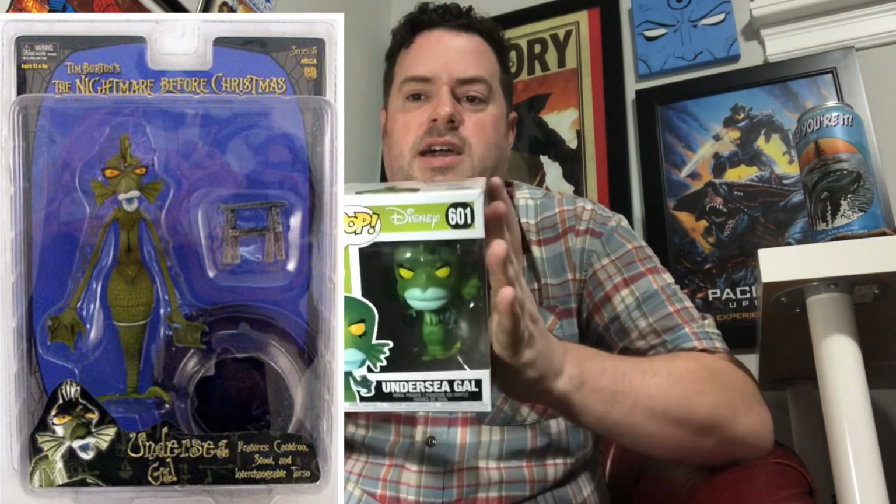Next up, I have got Undersea Gal from Nightmare Before Christmas. So I used to collect Nightmare Before Christmas stuff, and I stopped collecting it years ago. However, even though I have some old action figures and stuff from Nightmare Before Christmas, there were a few characters that they never got action figures that I always would have liked. And so when I see these Funko Pops, they're kind of easy and affordable. I wouldn't necessarily buy a Nightmare Before Christmas figure from, say, I don't know what company makes the figures now. I think it's NECA, maybe. But if I were to buy this girl made by NECA, she just really wouldn't fit in my collection anywhere because I don't have my old Nightmare Before Christmas figures on display. They're boxed up. So I wouldn't know what to do with it.